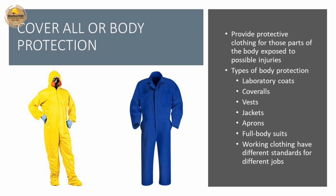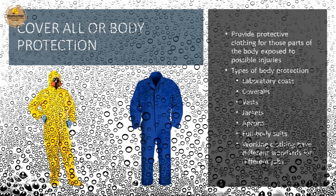Types of body protection: laboratory coats, coveralls, vests, jackets, aprons, full body suits. Working clothing has different standards for different jobs.